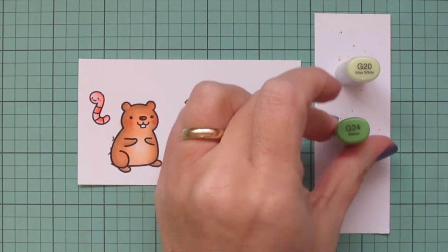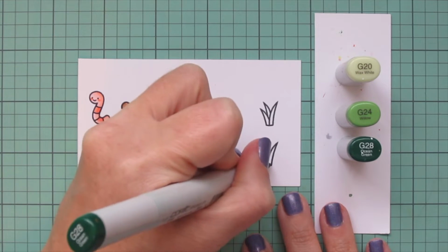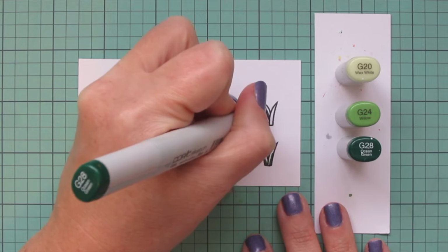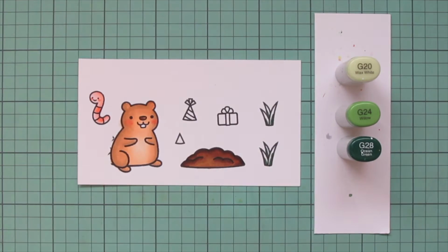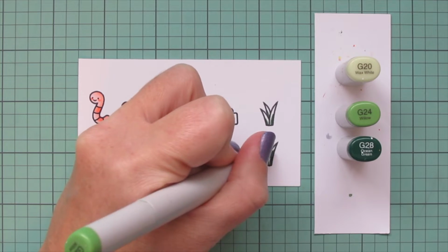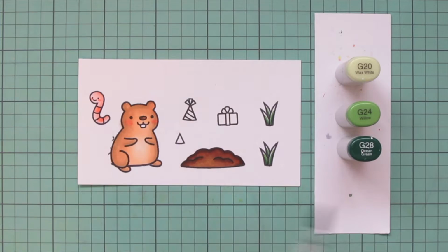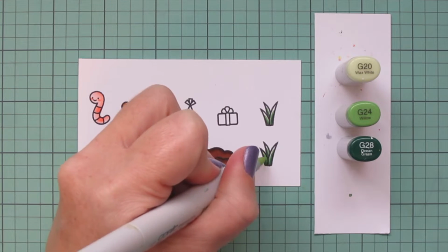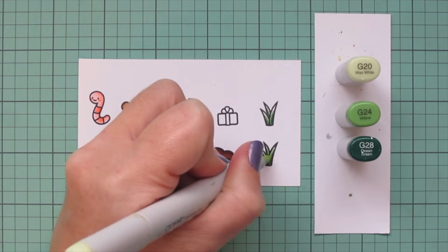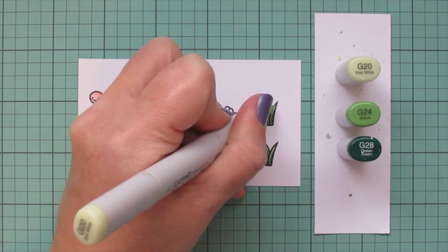And then I'm going to move on to my grasses. I'll use G20, G24, and G28 for those. Adding a little G28 on the part of the grass that is bent most away from the sun, and then blending that out with the G24, and then adding a touch of G20 at the very tip of each little blade of grass for a highlight.